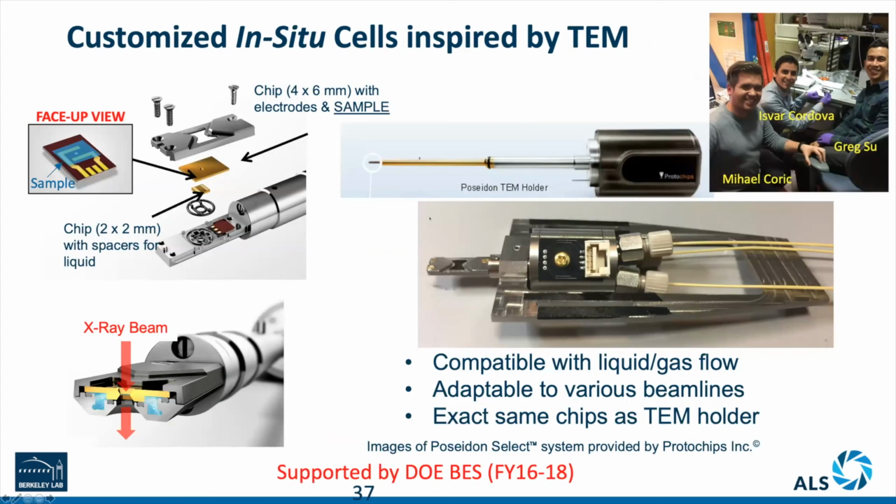As an example of this, over the past few years, we were supported to develop an in situ sample liquid and gas cell with electrochemical capabilities, inspired by the TEM sample holder. We have a cell made by Protochips, which is a commercial TEM in situ cell holder provider, and we adapted the form factor of the sample tip to the size and shape of the sample required for the soft X-ray scattering experiment, and we were able to get some really new experiments done. As you can see here, this customized sample chip allows the liquid and gas environment, as well as electrochemical connection that really enables electrochemical characterization.